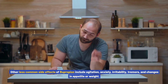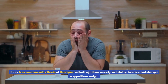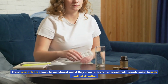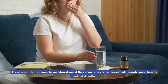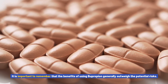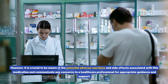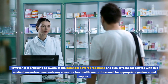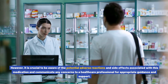Other less common side effects of bupropion include agitation, anxiety, irritability, tremors, and changes in appetite or weight. These side effects should be monitored, and if they become severe or persistent, it is advisable to seek medical attention. It is important to remember that the benefits of using bupropion generally outweigh the potential risks. However, it is crucial to be aware of the potential adverse reactions and side effects associated with this medication and communicate any concerns to a healthcare professional for appropriate guidance and support.